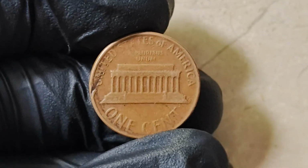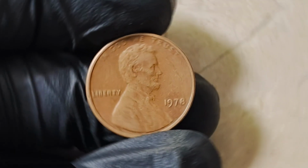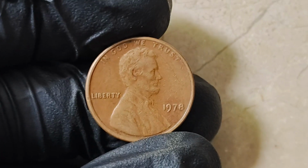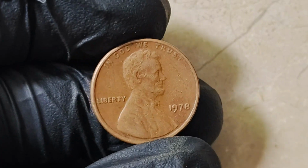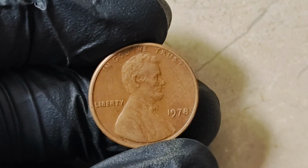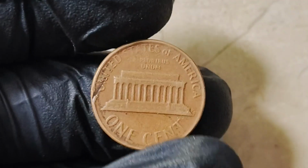The truth behind the 1978 no mint mark penny is a story full of accidents, secrets, and a mystery that's left even seasoned collectors shaking their heads. Because buried in everyday pocket change lies a potential jackpot, and most people walk right past it. But this isn't just a lucky coin, it's a treasure born from a rare combination of US Mint history, unnoticed errors, and near-perfect preservation.